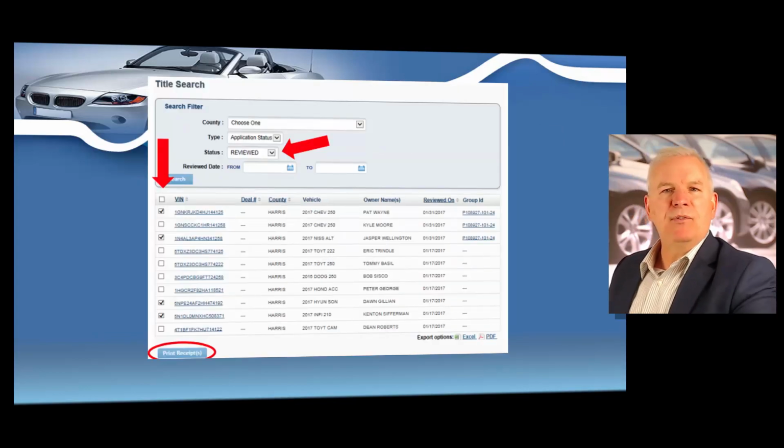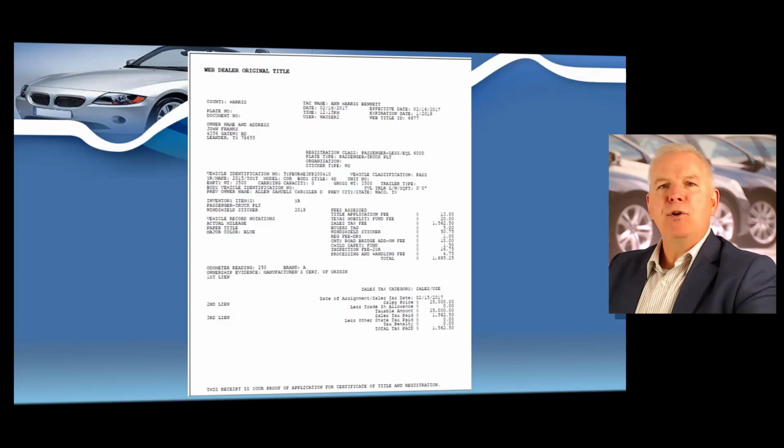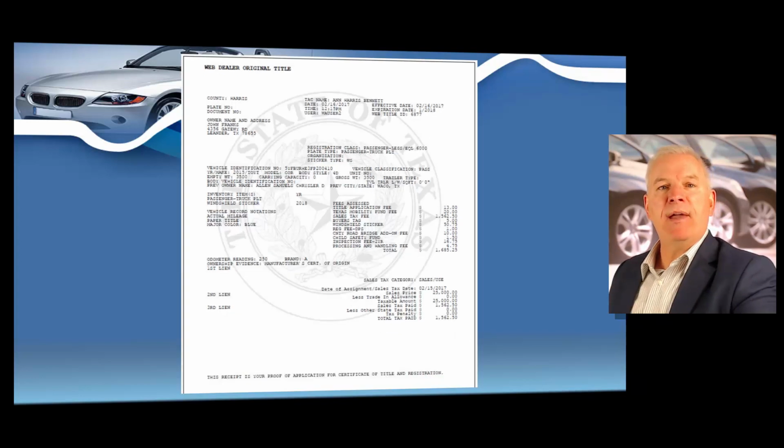You will see all titles that have been received here. And once you've submitted the title application, first, you're going to see an owner's receipt like the one you see here. So you will get this as soon as you have submitted the title application. Once you have printed your owner's receipt, you'll be able to print a duplicate receipt that will have that state seal watermark that you see right there.